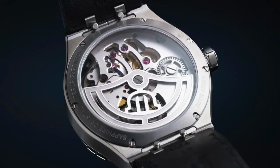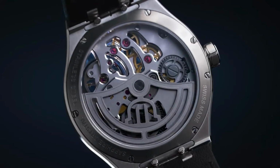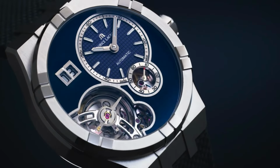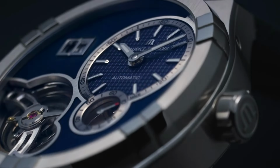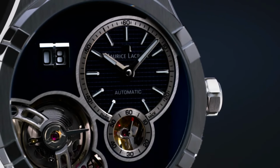Case diameter 44mm. Case thickness 15.0mm. Band material leather. Band color blue. Dial color silver. Special features chronograph, date. Item weight 1.1 pounds. Movement automatic. Water resistant depth 200 meters.